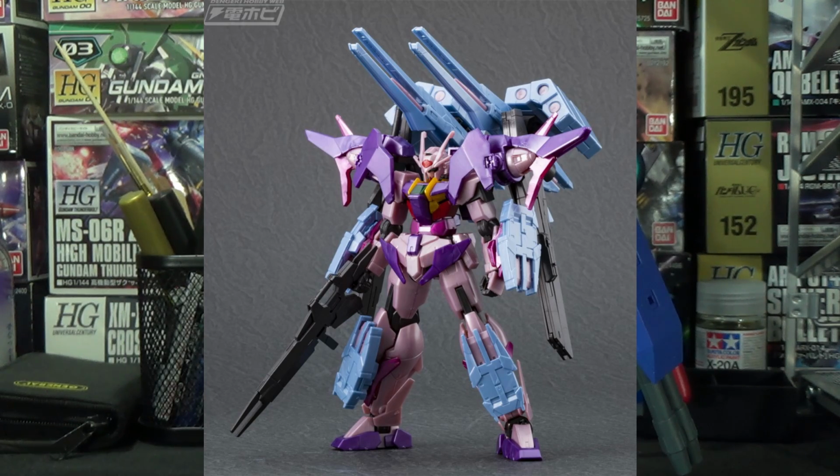Man, the 00 Sky Heavy Weapon System Trans Am Infinity mode looks better and better every time I see this kit. I was a little hesitant about pre-ordering a third copy of the 00 Sky, but I think this one's going to be a winner. The colors on this are really cool. It's very reminiscent of the Trans Am kits from 00, except everything's purple.